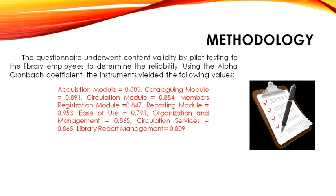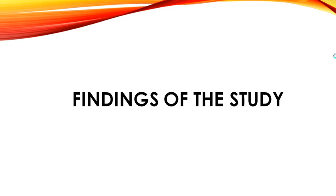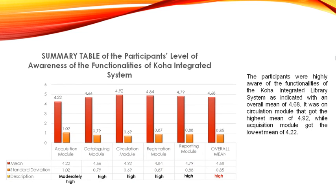So these are the following scores. According to Stipulopoulos, a measure of 0.70 on the pilot testing is reliable for research purposes. So meaning to say, all of the questions on my questionnaire are considered reliable for any purpose. All right, so let's go to the findings of the study. The first finding is for problem statement number 1.